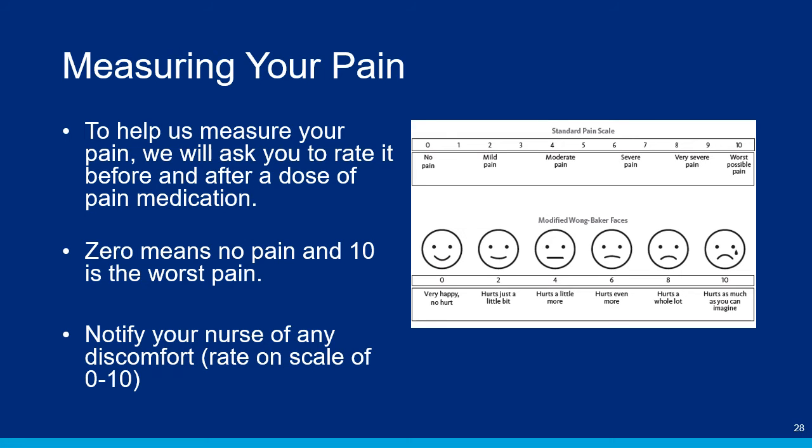Be sure to report any pain to your doctor or nurse. All surgical pain may not be taken away, but you can expect to be made comfortable. Comfortable means about a 4 on a pain scale of 0 to 10. As stated, your pain medication names and the times your pain medications are due will be written on the whiteboard.